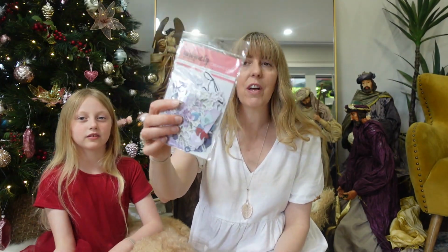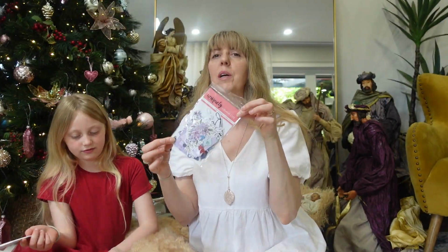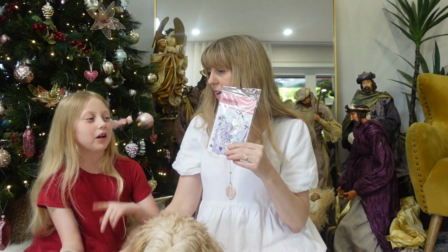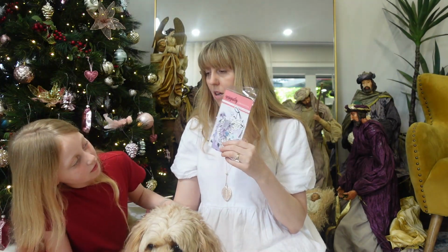Collection pack. Creative cuts to match the collection pack from yesterday. These are our indigo and violet creative cuts. These are perfect for making quick cards and slotting in the layers of your scrapbooking. These are very beautiful. Do you want to say something? I was going to say that they're very symmetrical to the thing we got yesterday.